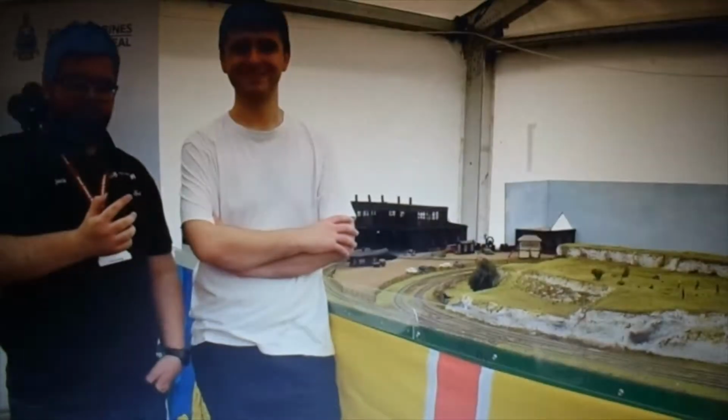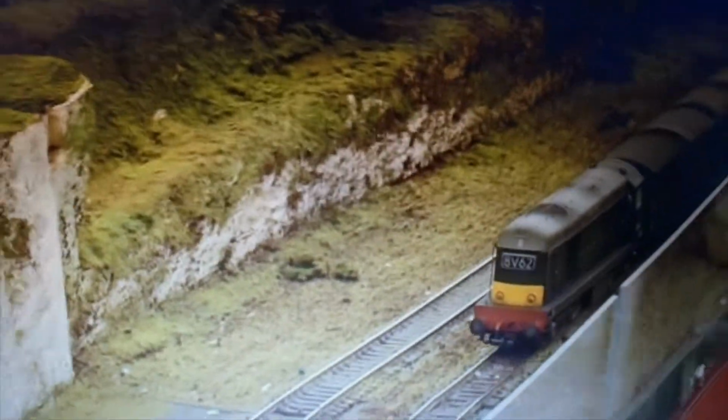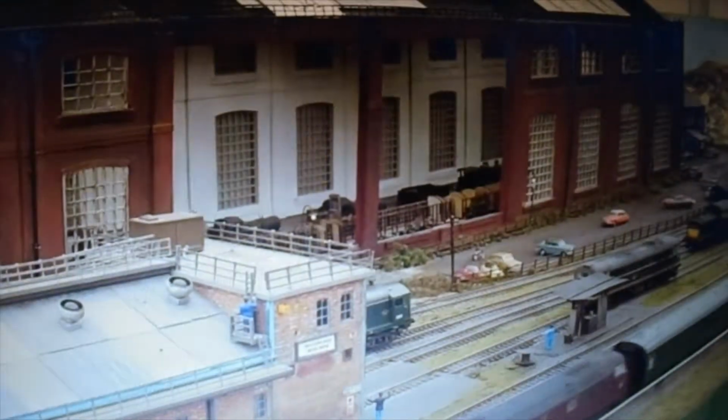Okay, so we're here at 45C Westlands. This is a gigantic layout set in the 50s and the 60s. What do you think of it? First of all, obviously, it's absolutely huge. Barely see the other end of it. It's so far away. Yeah, it just tucks away into the distance, doesn't it? It's going up into the horizon pretty much, isn't it?